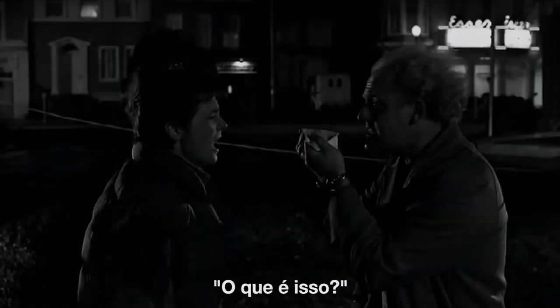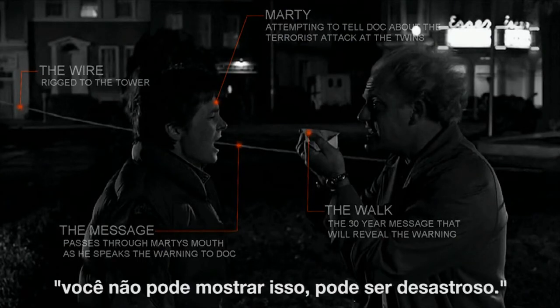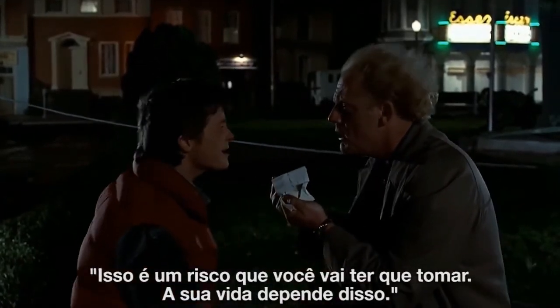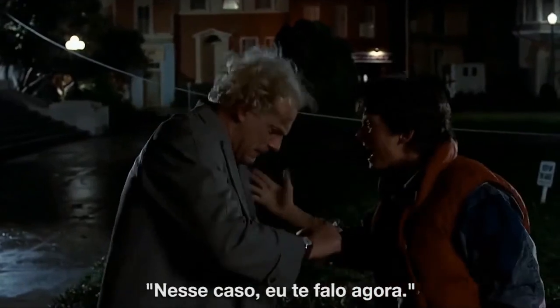What's the meaning of this? Find out in 30 years! It's about the future, isn't it? Wait a minute. It's information about the future! I warned you about this, kid! The consequences could be disastrous! Doc, that's a risk you're gonna have to take! Your life depends on it! No! I refuse to accept the responsibility! In that case, I'll tell you straight out!